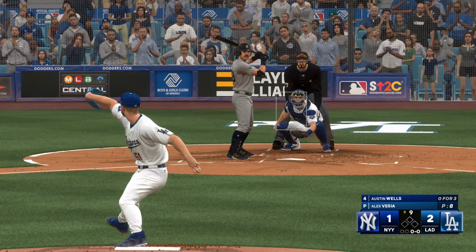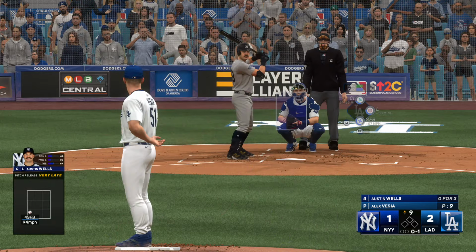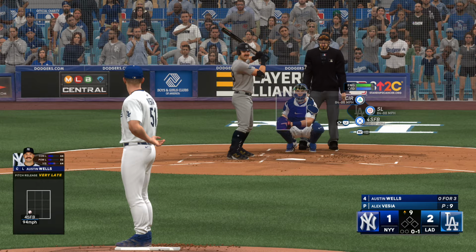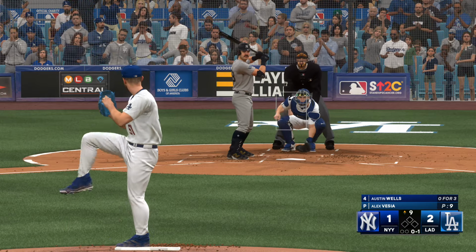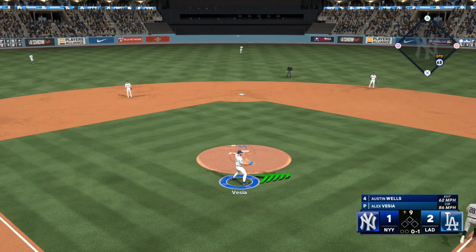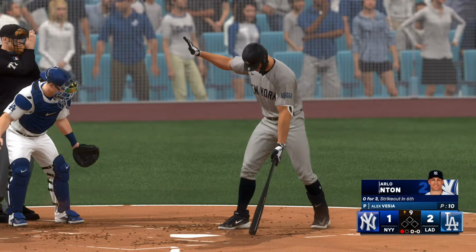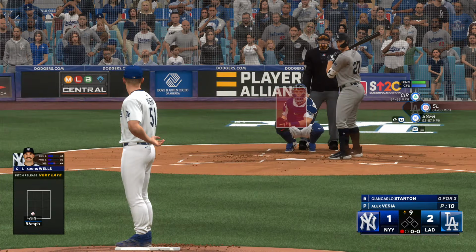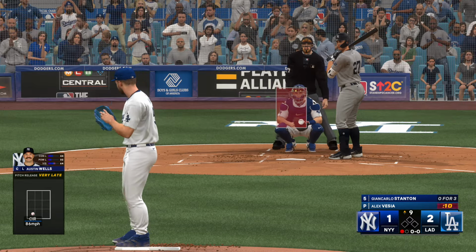The pitch. On the inside corner for a strike. Comebacker to the mound. Tosses to first. One up, one down. That play won't be trending on social media later on, but it's still important to execute it to perfection. This game is a lot harder than it looks, Parker.